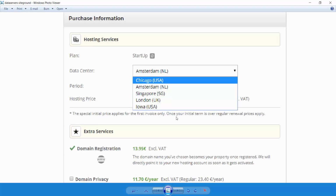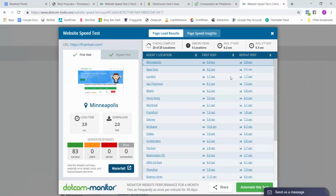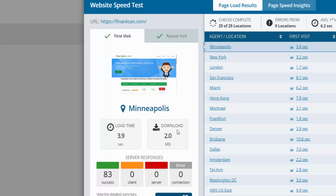When you set up SiteGround hosting, you can choose your data center. So my data center is in Amsterdam. If I chose the Chicago or Iowa data center, then my load times would be much quicker. Same if I was targeting Asian countries, then I would select a Singapore data center. So depending on where you are with SiteGround, you can select a data center closer to your location, and that will boost load times.